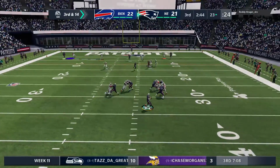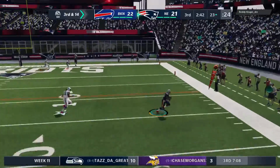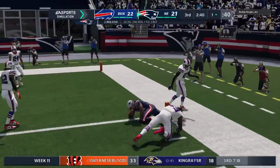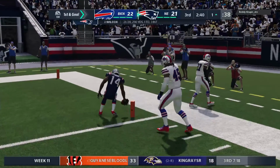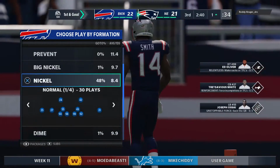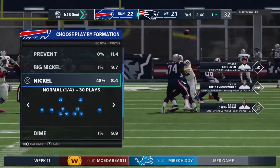Throwing on third and long. Wilcox. Throwing right, and that's complete. And so close, he gets it to the 1. Out of bounds right there. They're able to convert on third down, and that sets up a first and goal. 1-yard line.